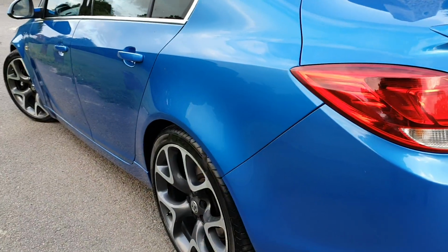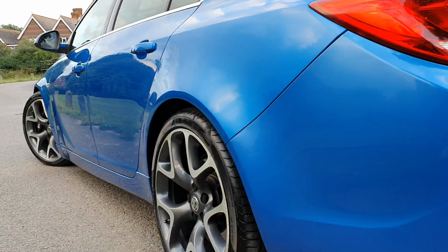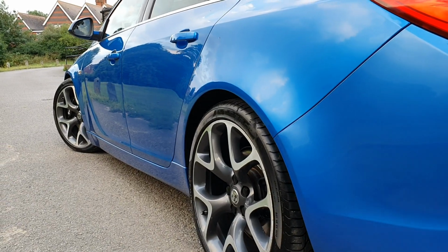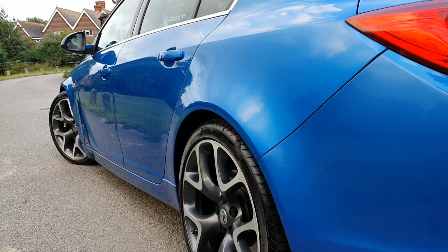Let's try and show you down the passenger side. I'm just going to hold the camera there for a little while, only a few seconds, then pan it around. Hopefully you can pick up really good reflections. There's no nasty digs, dents, anything like that.